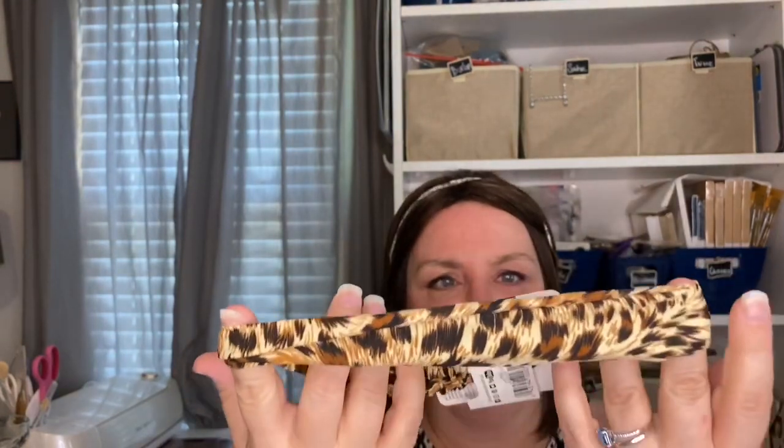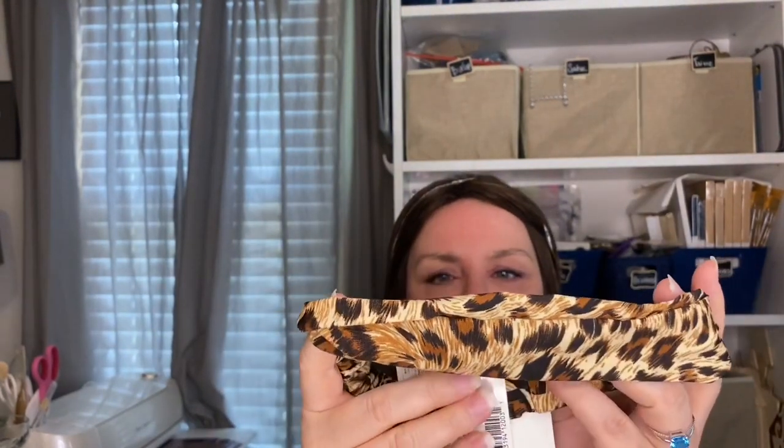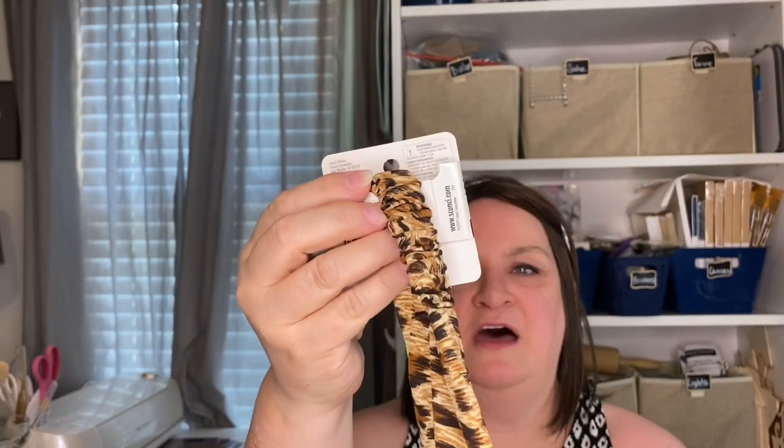Another one that I picked up is the scrunchie. And this is the animal print, which I love. I felt like this is almost a neutral now. So you can wear maybe just something super plain, but then add this to your hair. It would be super cute. So I thought that would be cute.